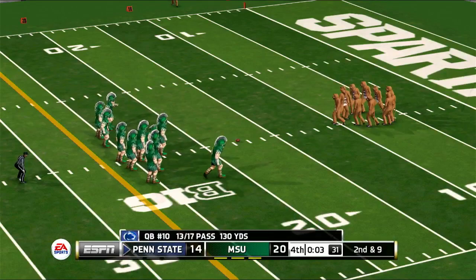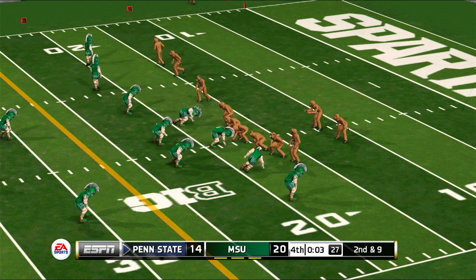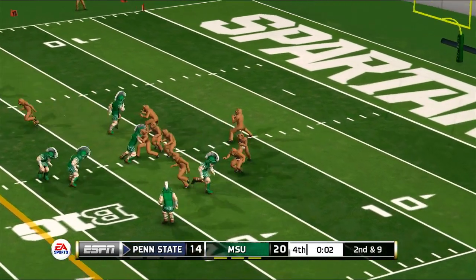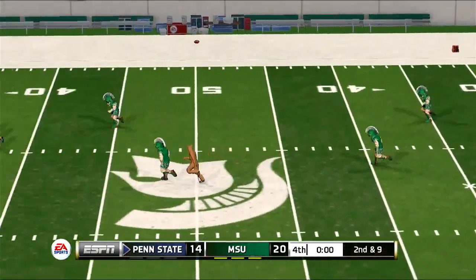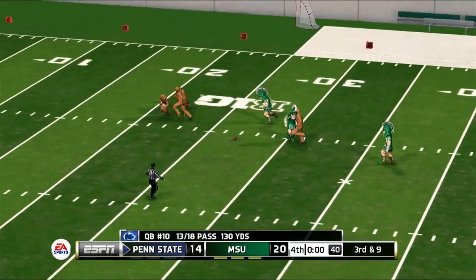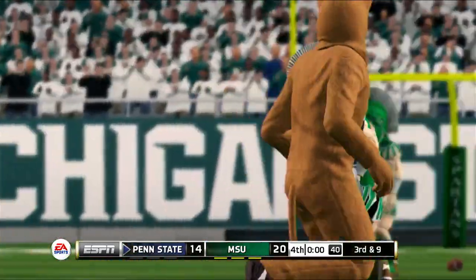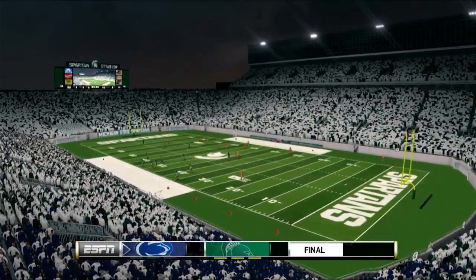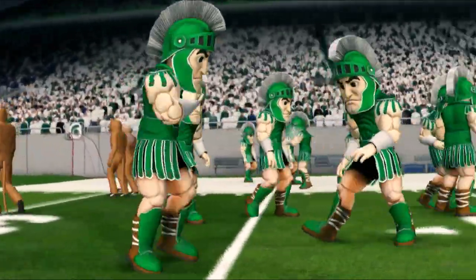From their own 18-yard line, it's second down. And it all comes down to this. One last chance to throw one up and see if somebody can bring it down and win the game. Airing it out long. Oh, he had the pick and he dropped it. This one's in the books. The Spartans come out on top, 20-14.